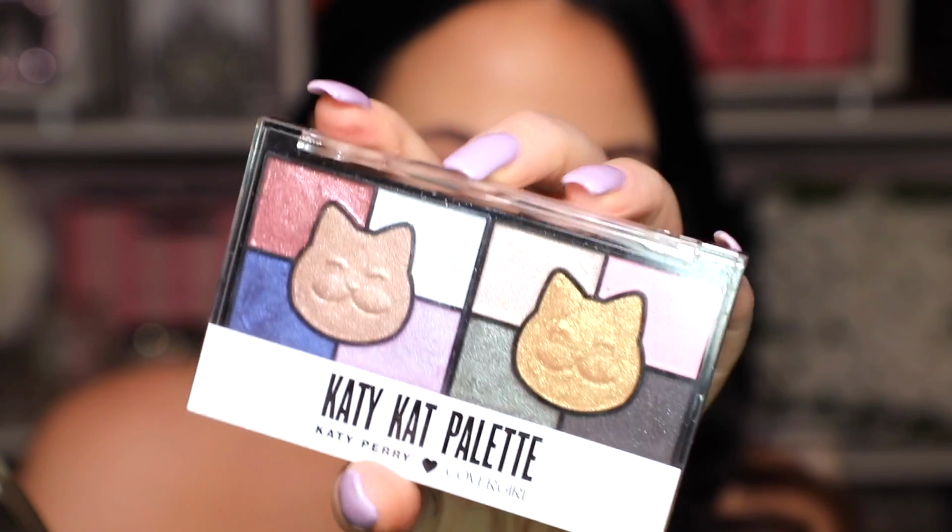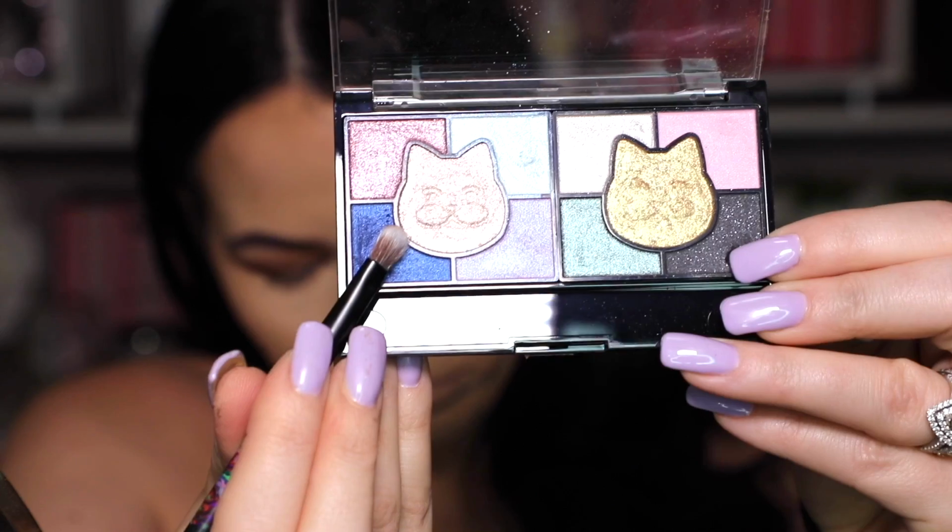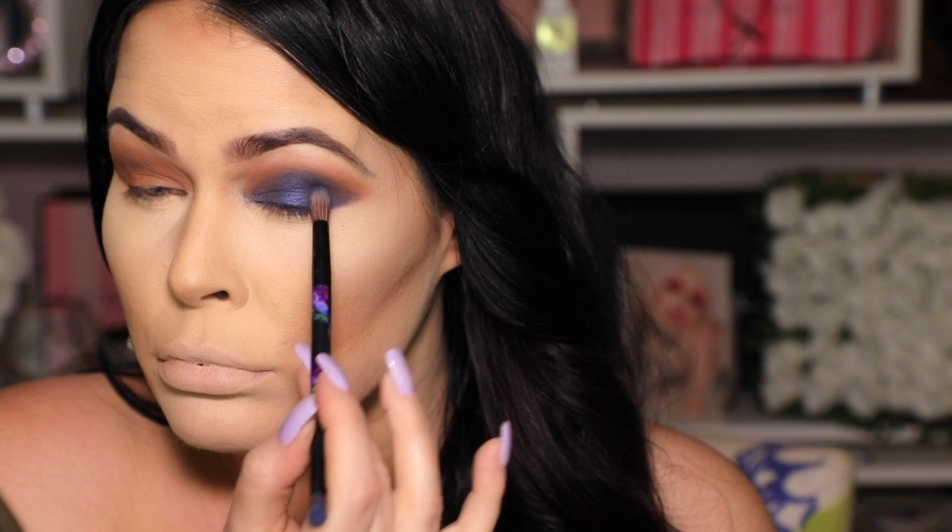We're going to take the other Katy Kat palette, and I'm going to use this amazing, gorgeous blue shade in the palette. This is the Cool Cat palette. And I'm just going to pack that blue shade right on top of the warm shades that we laid down. In just very tapping motions, just tap it on with your shader type brush. And you could just work that all over your lid and take it up into your crease as well. And I'm just tapping it on. It's super gorgeous, pigmented. It has tiny little reflects in it of very minimal glitter, but it's just gorgeous.